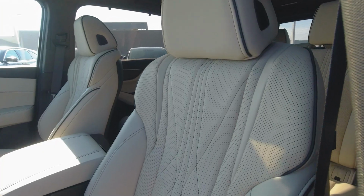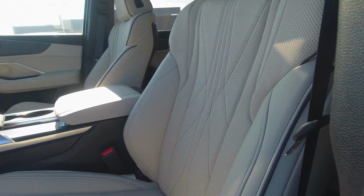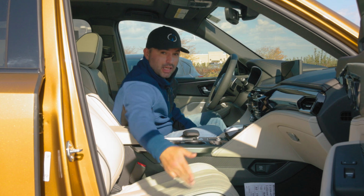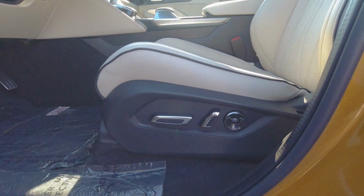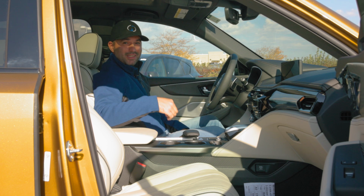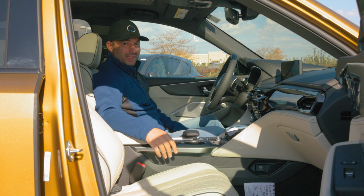Next, you have heated and ventilated 16-way power seats with electronic lumbar support, thigh extenders, and side bolsters, and a 9-way massage function. The seats also come with a memory for up to 3 people in the driver's seat and in the passenger seat, which is pretty amazing.